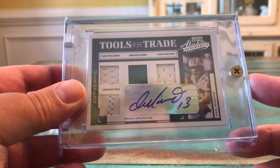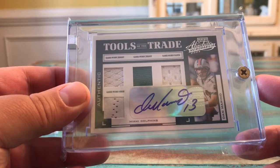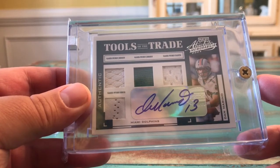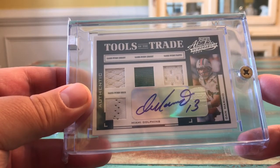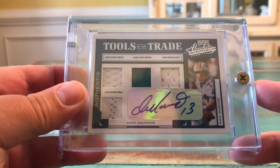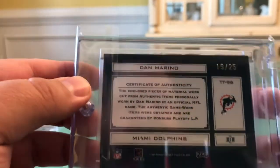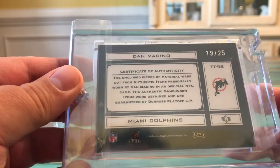I love this set from 04 Absolute Playoff, Tools of the Trade. It's got the 4 pieces, so the 2 jerseys, pair of pants, and also the shoe. Pretty sweet card. Nice auto. It's all on sticker. Numbered out of 25. The back's really clean considering the color.